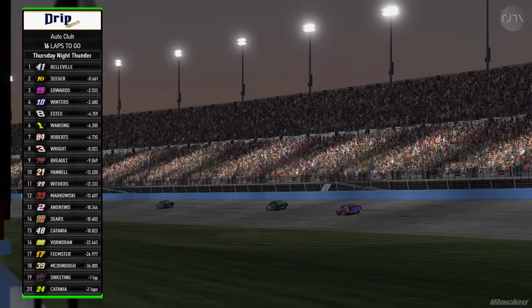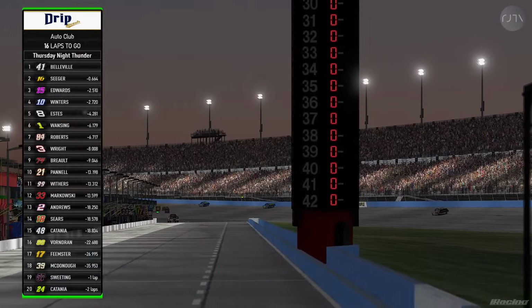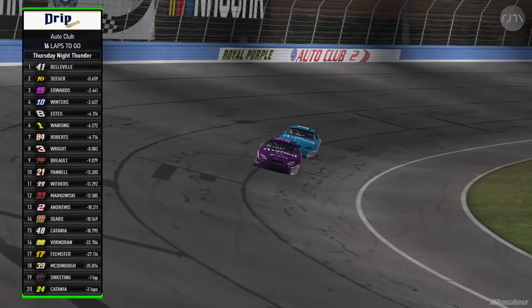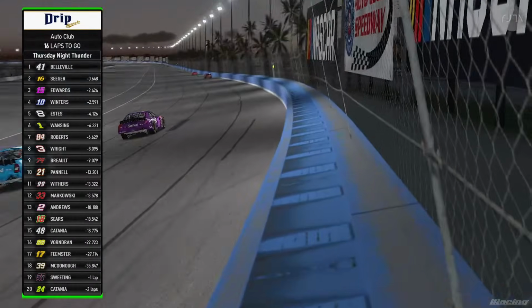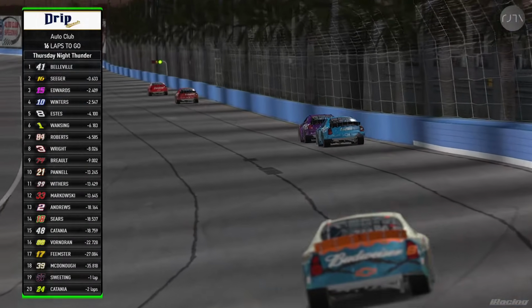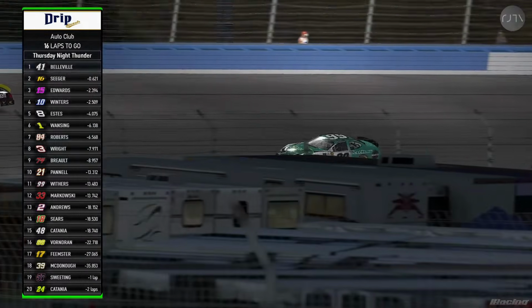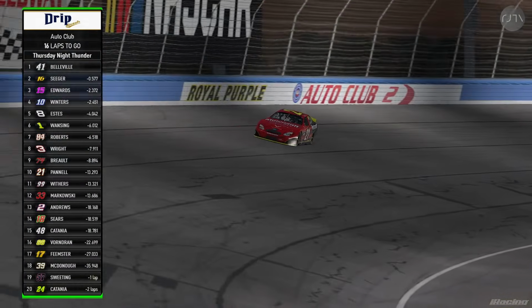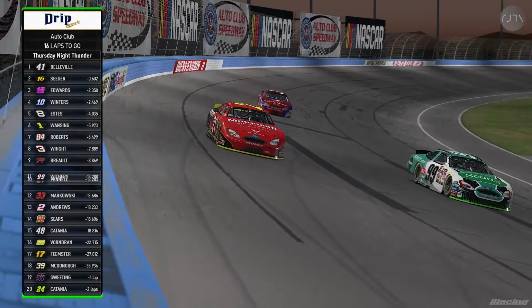Well, one more caution comes out and Chuck Sweeting is back in the thick of this. Never sleep on my man, Chuck Sweeting. Up to 3rd now, Aaron Edwards, Ethan Winters, the two unified potential machines battling. Tommy Withers, Cody Pennell still going at it as well. We have 15 laps to go next time by.